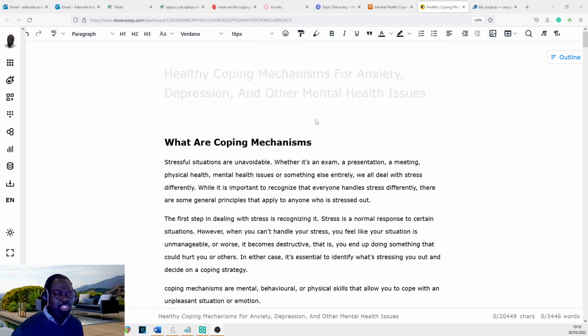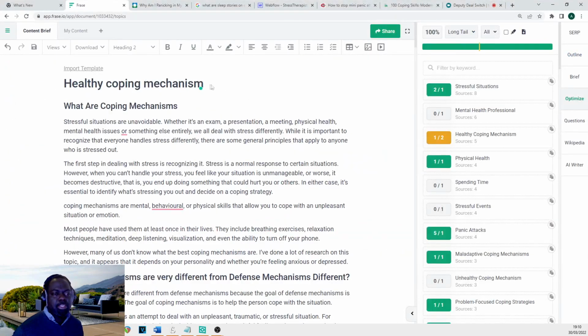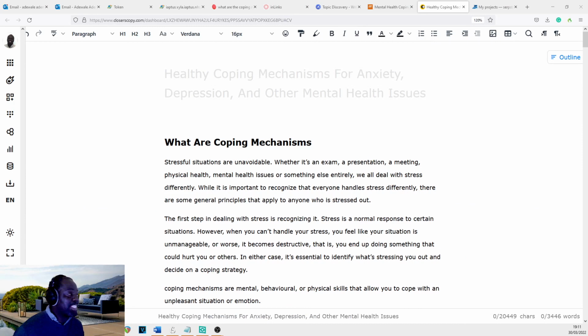So I just finished writing this article on healthy coping mechanisms for anxiety, depression, and other mental health issues. And I just want to show you, according to Phrase, this is the same article here. Phrase says this is 100% optimized for SEO. This is brilliant. And the reason it's brilliant is that it's a very easy process to follow to achieve this.